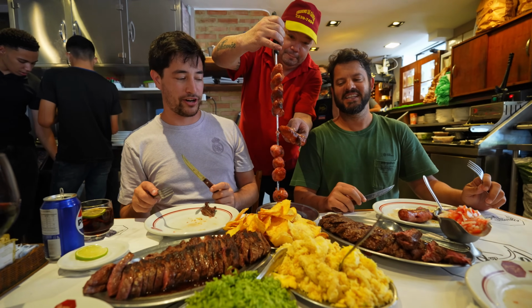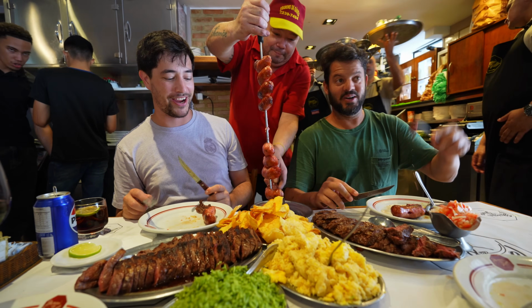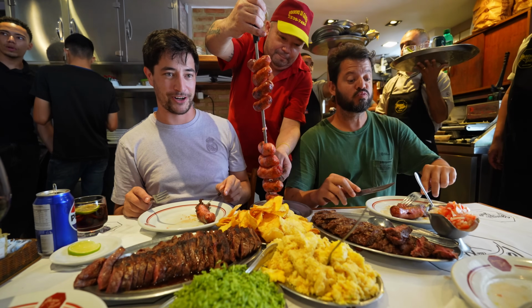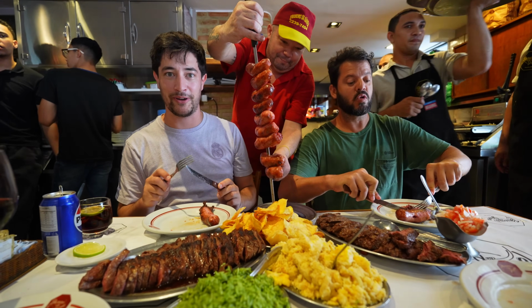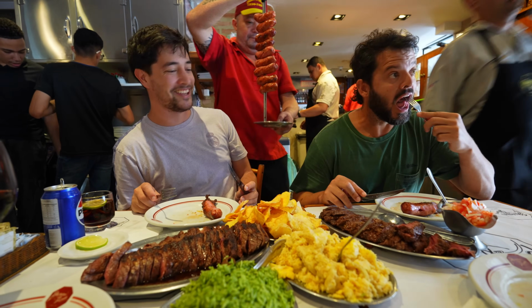Food has arrived. We ordered seconds of the linguiça. I love how they just go around with the sausage to serve you right at your table. Amazing service here. And it's just packed out. We came here and in just 10 minutes it's gotten completely packed. We got it. Thank you.